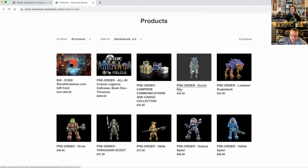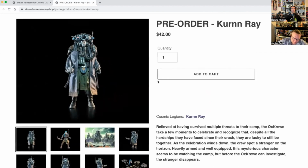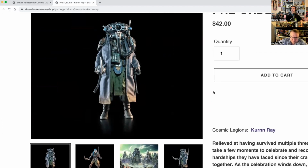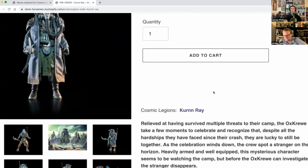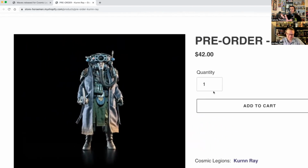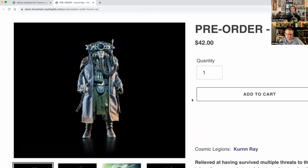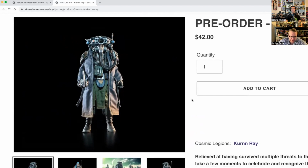We'll go in the order these are put on Store Horsemen. This one I think is your favorite, Jordan. The Kern Ray. As they went through the live reveal, they talked a little bit about the character and how that character fits in with the story. In this wave, the Ox Crew crash lands on the planet, whatever it's called, I can't remember. But this is a traveler, a stranger off in the distance, observing. I think this looks very Star Wars-esque. He's the nomad of the land.